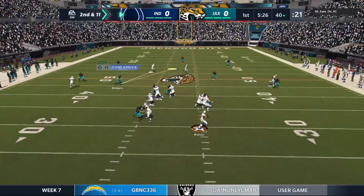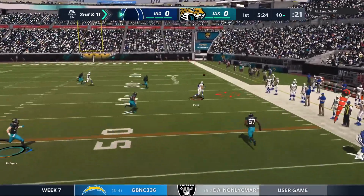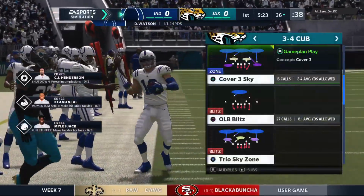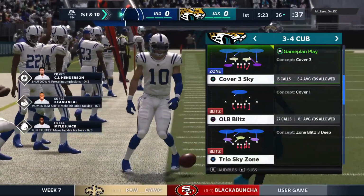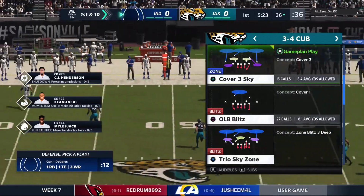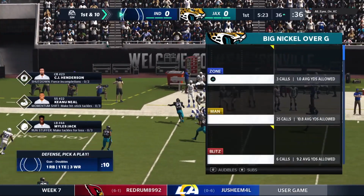Here's Watson. He's got his man on the crossing route. And he's going to be out of bounds, but not before he takes it inside the 40. That one covers 24 yards. It's a first down.